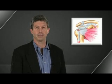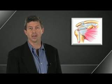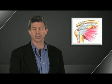Now we're going to move on to understanding treatments of the rotator cuff. So we've already talked about the basic anatomy, the basic injury patterns, and the basic treatments that can be done to prevent the need for surgery. But in many patients, if they have a tendon tear, surgery will become the treatment that is necessary to relieve the symptoms and restore function.